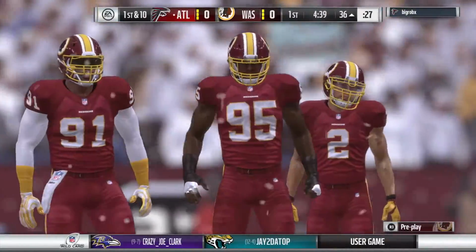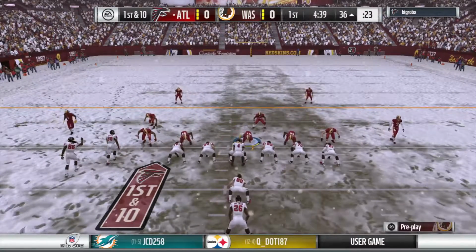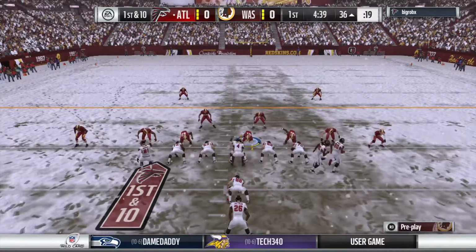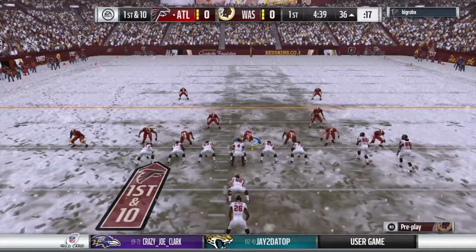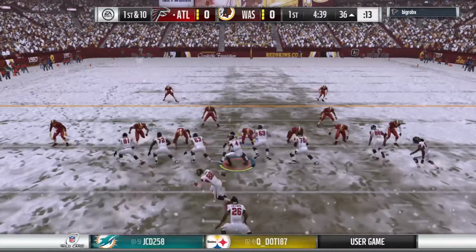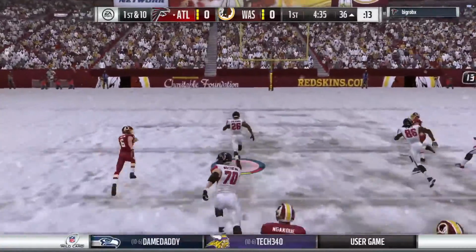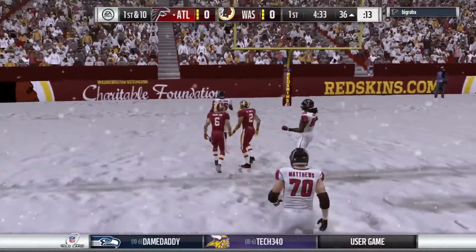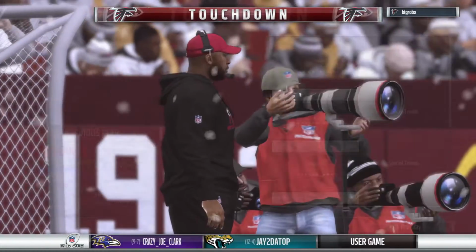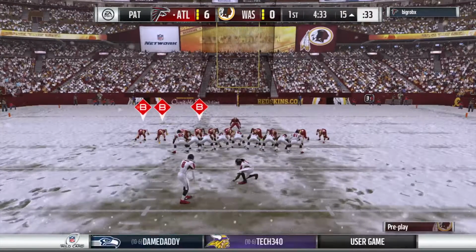Offense comes to the line now, 1st and 10. They will run again with Coleman. Touchdown, Falcons! Tevin Coleman, 36 yards. And the Falcons have taken the early lead.